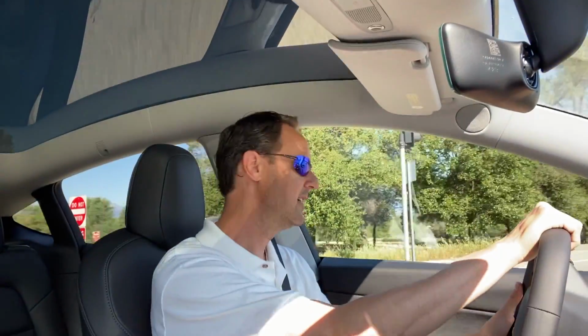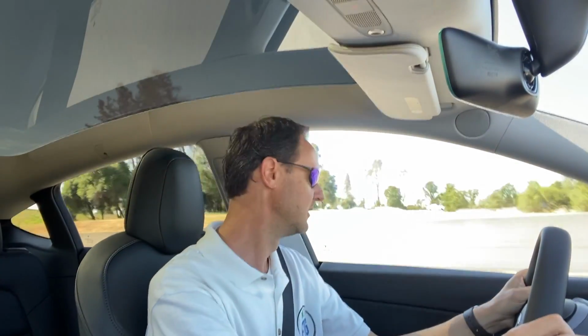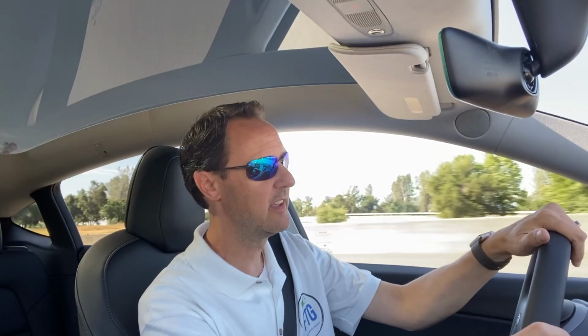Just like my 3, kind of has some of the same hesitations, especially on these turns. Yeah, that acceleration, it again does not disappoint in any stretch of the imagination. But I've always been impressed, even with mine, with just how fast it is off the line and how great it feels.